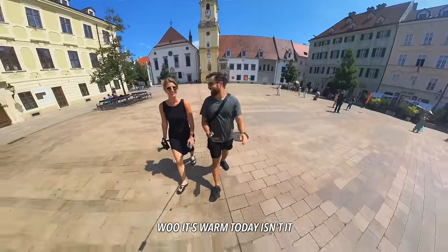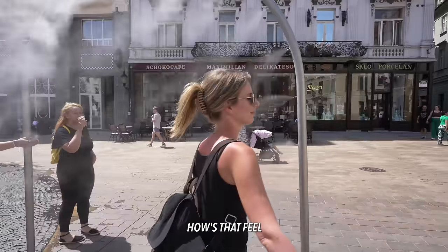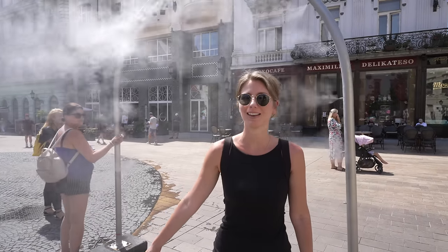Warm today, isn't it? But they had the perfect solution. How's that feel? So good. When I walked by earlier, I was like, why are people just standing in it? I know why now.